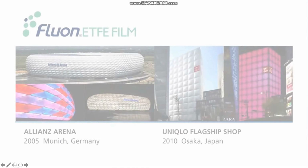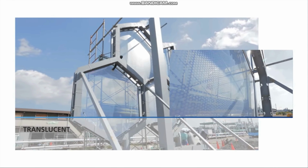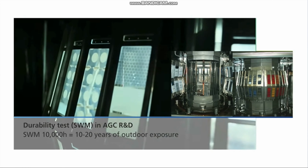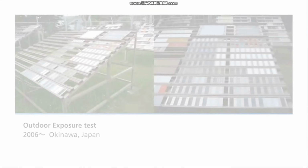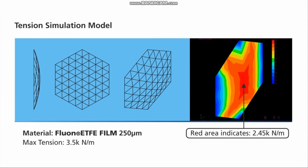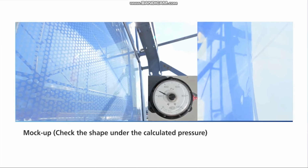ETFE foil is essentially a plastic polymer related to Teflon and is created by taking the polymer resin and extruding it into a thin film. It's largely used as a replacement for glazing due to its high light transmission properties. Transparent windows are created either by inflating two or more layers of foil to form cushions or tensioning into a single skin membrane.